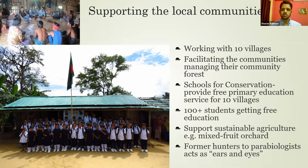So we have been working with 10 villages. We have been motivating them and helping them to manage 10 community managed forests. And one of our programs is Schools for Conservation, which basically provides free education service for their indigenous kids, because the area is extremely remote and most of them don't have a government school facility anywhere. So that's supporting them and offsetting the cost of conservation.